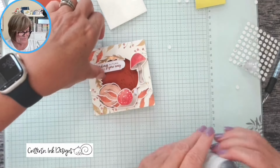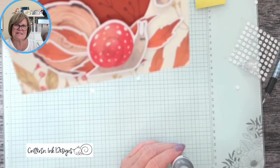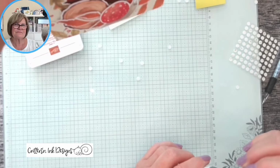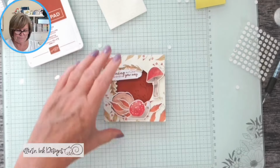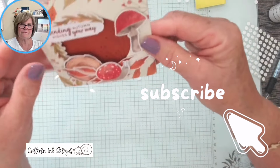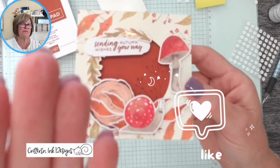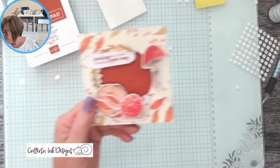Maybe if you hold it... Let's see. Yeah, see, it doesn't focus, though. I'm just trying to see if I could... No, you can't really see. And I don't know why that doesn't refocus. It focuses in one spot, and that's it. Maybe if I zoom in.